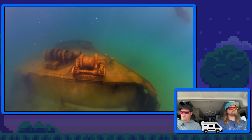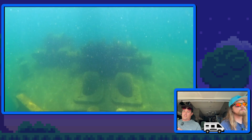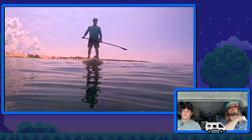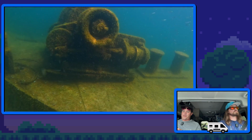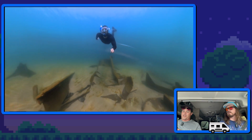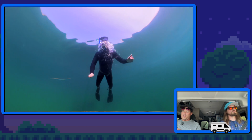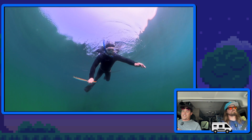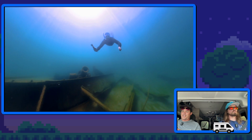There's an actual picture of what it looked like. Built in 1928, lost in a storm November 11th, 1940. So it was only 12 years old. It was bound from Chicago for Port Alfred, Quebec. That's a long haul. That is very long. Okay, it attempted to get closer to shore, but with waves washing over the deck, they were barely able to make out Little Sable Point Lighthouse.